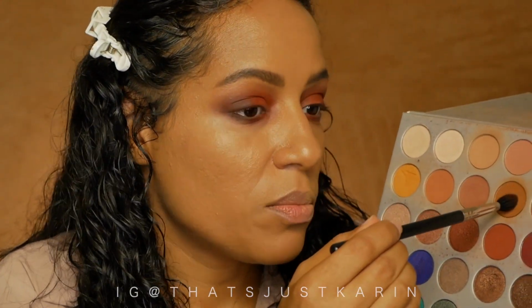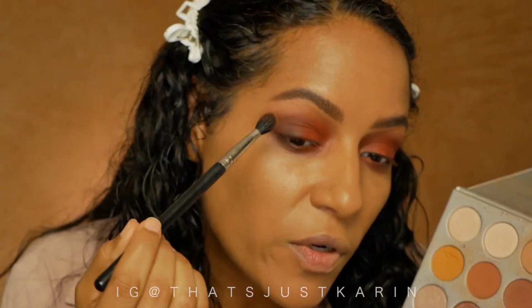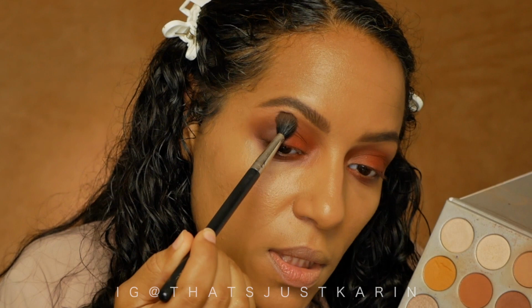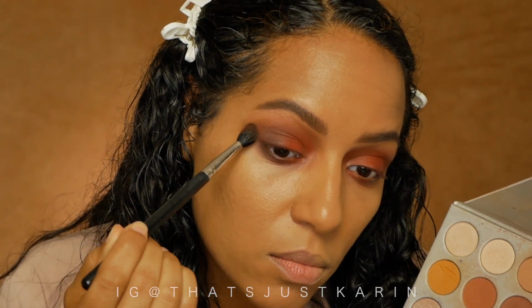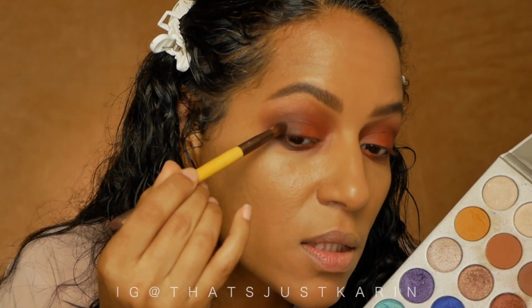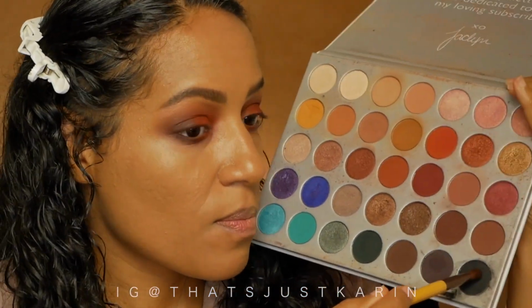Let's just go in just a little bit with this, back to that first color. I'm just stapling it in, I'm not blending. Let's go in with this black. And honestly, like I said, a lot of these shades, you can find this.